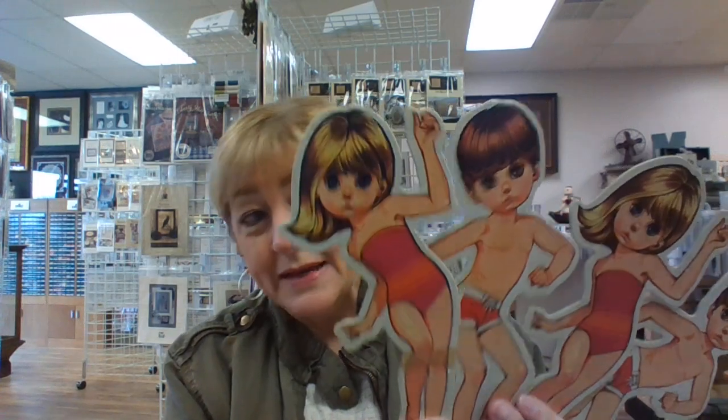My paper dolls had names. This is Tommy. It's even written on the back, Tommy. This is Macy. Tommy and Macy were a couple. This is Terry. And this is Casey. And they were a couple. So I don't know if my granddaughters will ever want to play with them, but I still have all the clothes. I've got the dolls. They're there if they want to play with them.